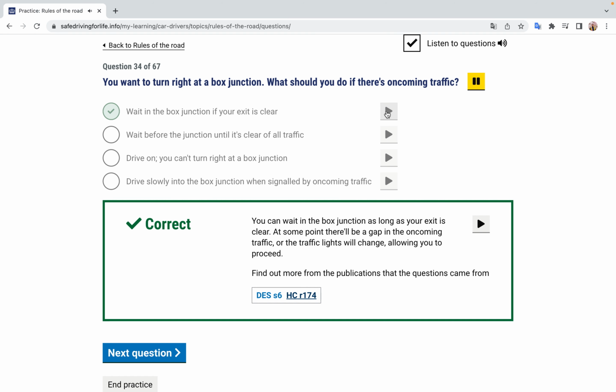You want to turn right at a box junction. What should you do if there's oncoming traffic? Wait in the box junction if your exit is clear.